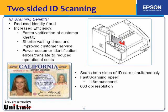This is just an example of the two-sided ID scanning. As I shared with you, we can do the driver's license read. It is in color. And as you can see on the upper right-hand side of the unit, the driver's license would just be inserted into the side of the unit. It would automatically grab the driver's license, read that information, capture the driver's license, and then have that information stored and forwarded wherever you would like for it to go.